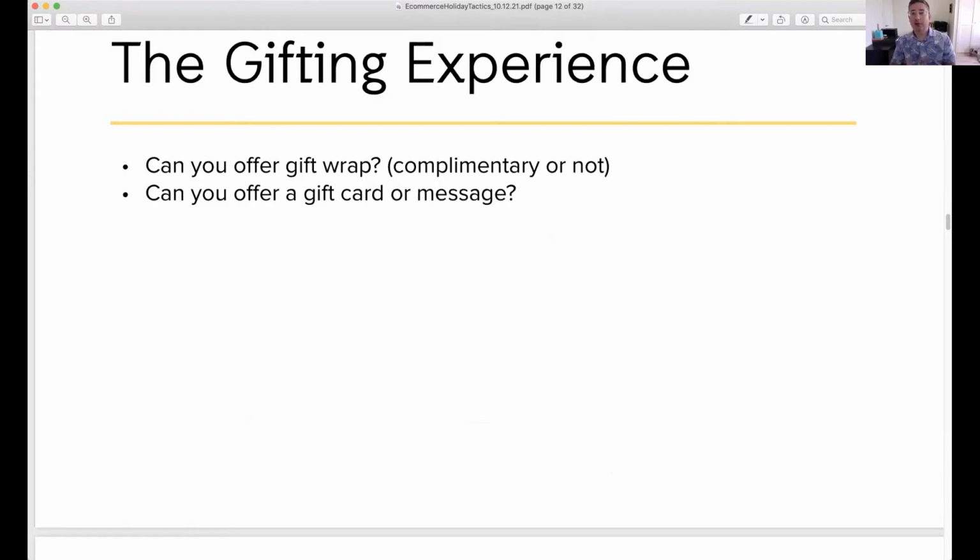Also offering a gift card or a message. We know that if a gift message comes through in the notes field of checkout, folks will actually handwrite a card and send that off. Even though it didn't say, hey, they'll get a gift card, it's just a much nicer experience. It's a surprise for someone. It makes it feel like it's a nice human touch, right?